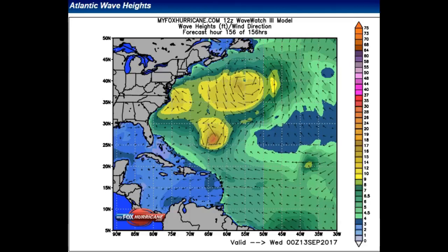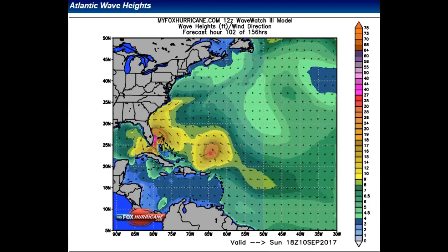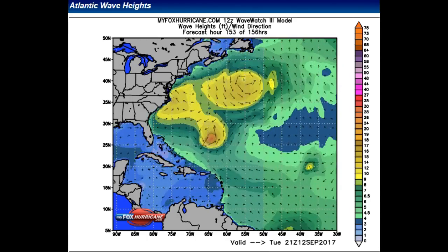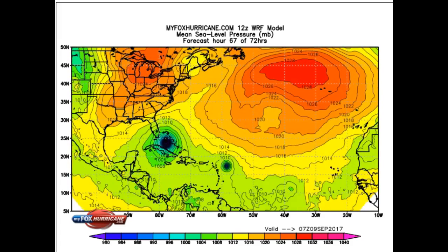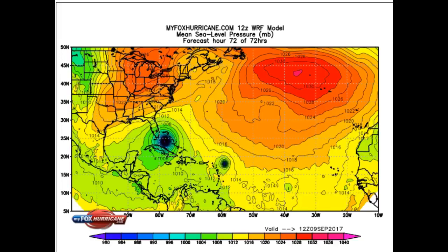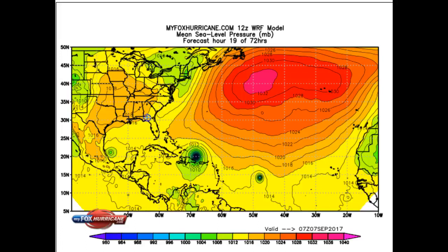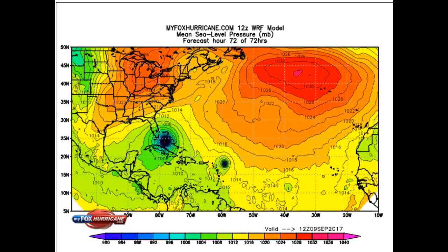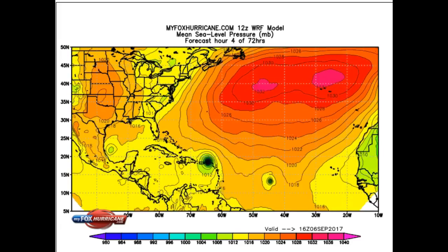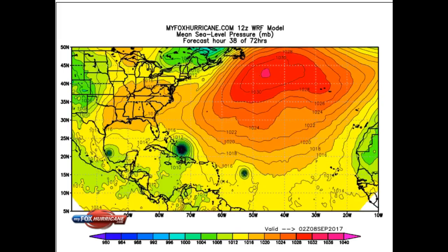Notice it's still showing Jose doing a loop, and it stops there. Again, extremely high wave heights into the Gulf and the Atlantic, and then Jose looping. Again, this is the WRF model. What they've underestimated is right here. Notice in the Gulf of Mexico, they never anticipated Katia to become much more than a low pressure area. But now it's as strong as Jose. So that tells you that this model has highly miscalculated Katia in the Gulf. Look at that.